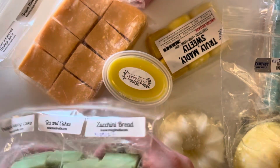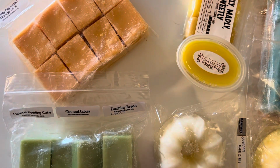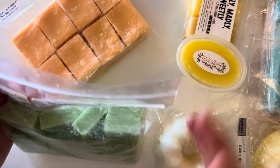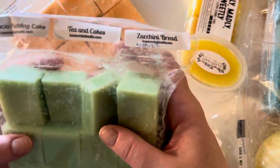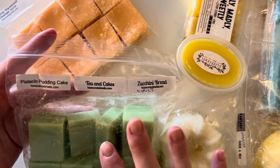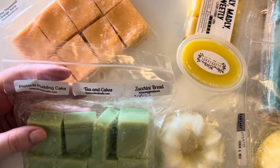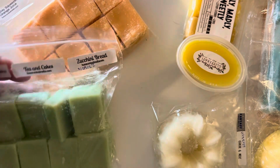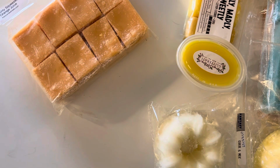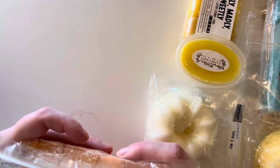Then from Kay's, these are the last things I have from Kay's, and I'm probably going to order more. That clam from my last melting basket was the first time I've melted anything from Kay's. We'll see how these go, but if they do well, I'm probably gonna order more because I love that you can customize. This is a blend that I've done in a few different places, and Fantasy Wax recently had, which is pistachio pudding cake, tea and cakes, zucchini bread, 10 out of 10, so good.